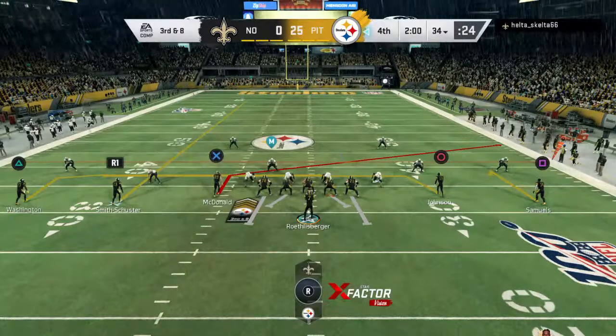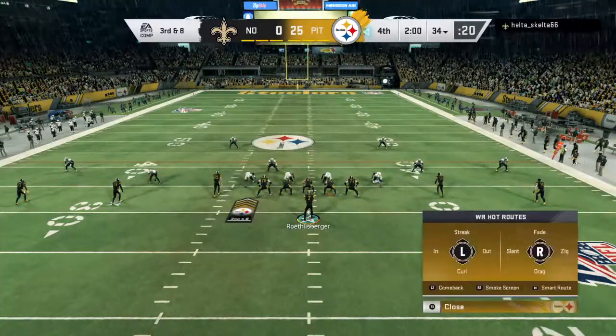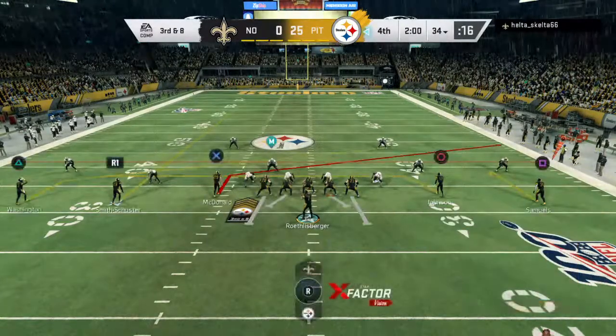Check Mike 47. Check Mike 47. Ricky. Double bump. Let's go.